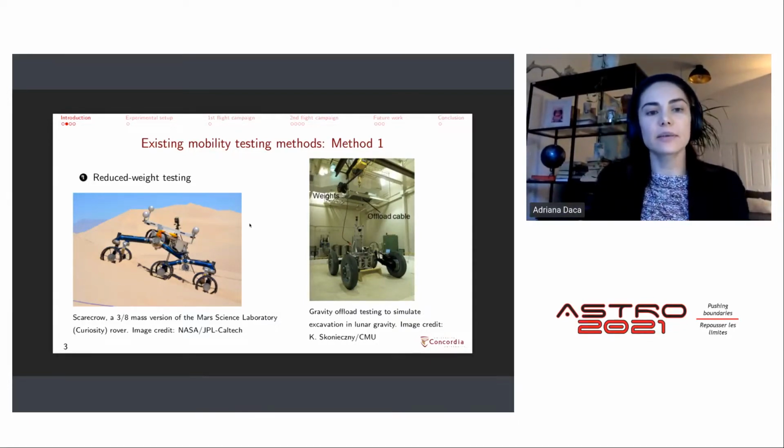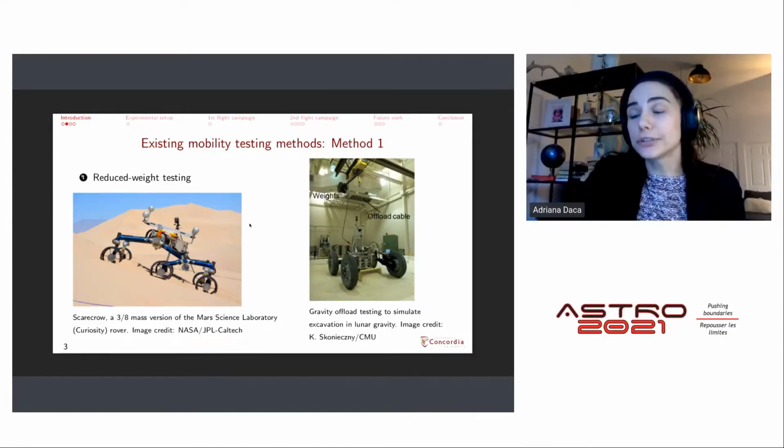And this type of testing method does accurately represent the effect of gravity on the weight of the rover, but what about the effect of gravity on the response of the soil? This is an important factor that is not always studied. And the next two testing methods we're going to look at do attempt to account for the effect of reduced gravity on the soil behavior in addition to the effect of reduced gravity on the rover.